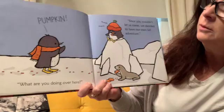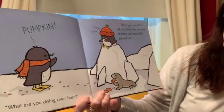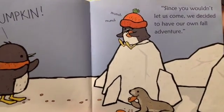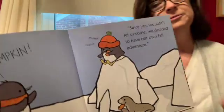Pumpkin? What are you doing over here? Munch, munch, munch, munch. Since you wouldn't let us come, we decided to have our own fall adventure. Oh, look, the little baby animals couldn't go to the farm, so they've made some nice pumpkin-y looking treats they're eating. Yummy.